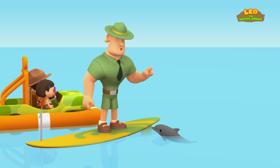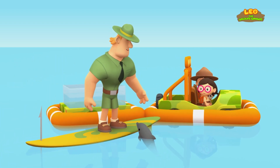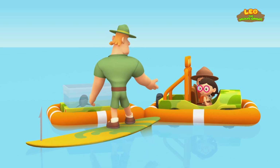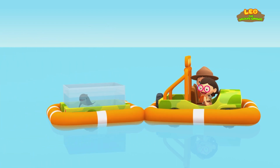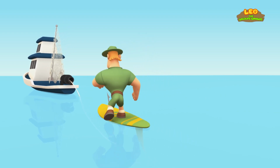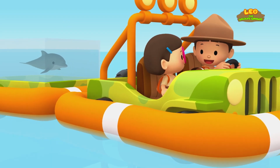Whoops! Careful, Dolphin! You almost got hit! Ranger Rocky! That was close! Children, hurry and escape with the Dolphin, while I confront the fishing boat! Thank you, Ranger Rocky! Let's hurry and find the Dolphin's mother where it can be safe!